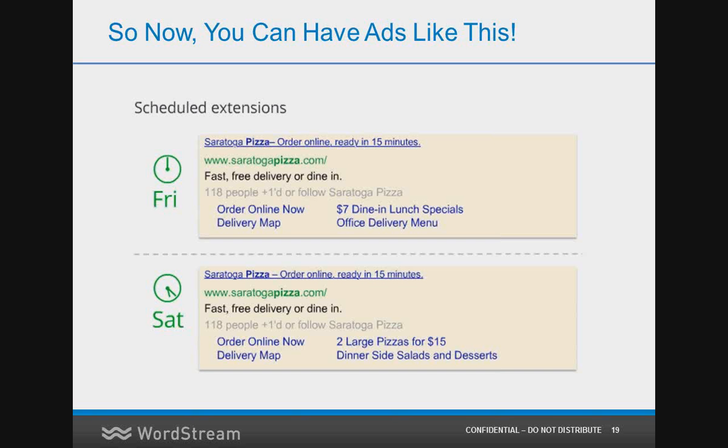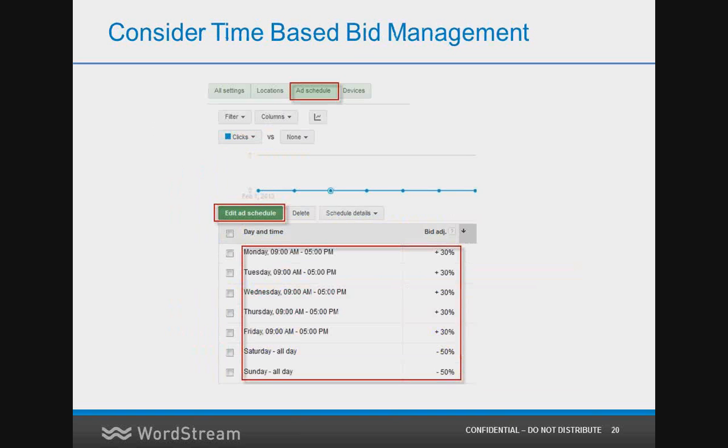And so sometimes you just do something like this, you might need 4 or 8 or 12 or 16 campaigns. Here you can just do it in one. So I think that's great news in terms of simplification for this particular upgrade path. Just one last thing I'd like to add here has to do with considering the time-based bid management.